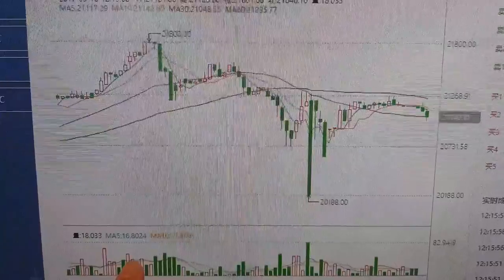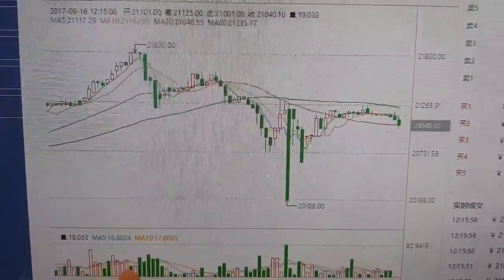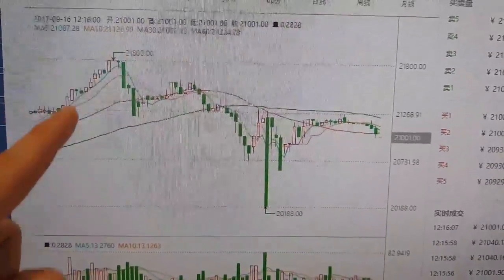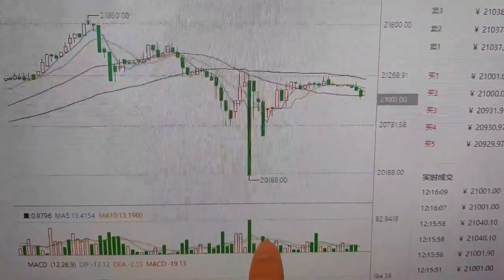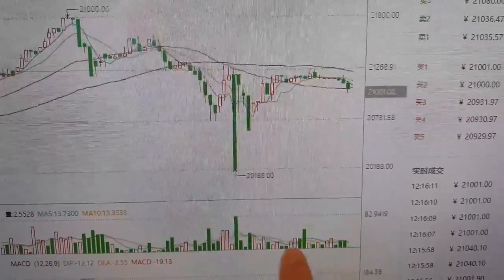These white candles with red outlines are good. It means volume's increasing. More people are buying, and the price goes up. Here, fewer people are buying. Sell is what's happening here.